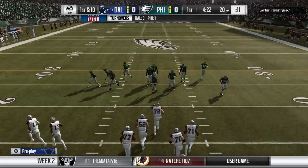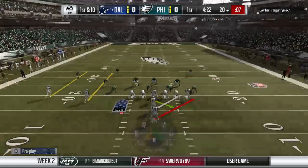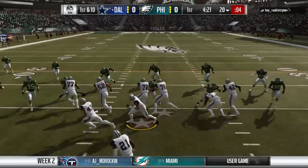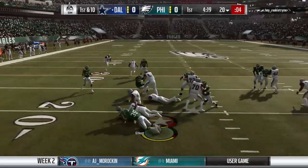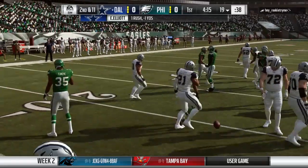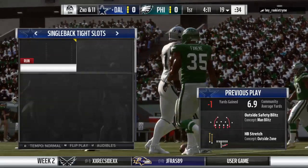So Prescott of the Cowboys now with a 1st and 10 at the 20. Now the first carry for Ezekiel Elliott. And he will lose yardage on the play. Back at his own 19-yard line. It's a loss of a yard there, and now second down.